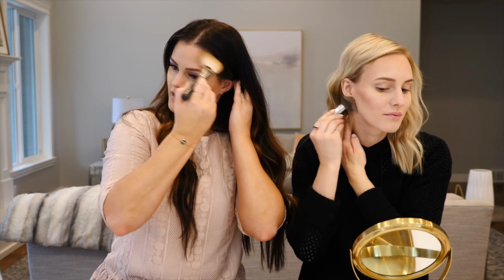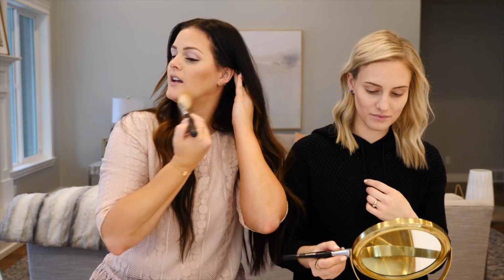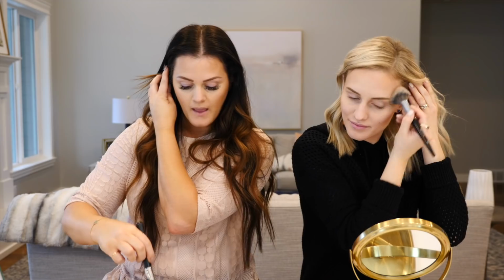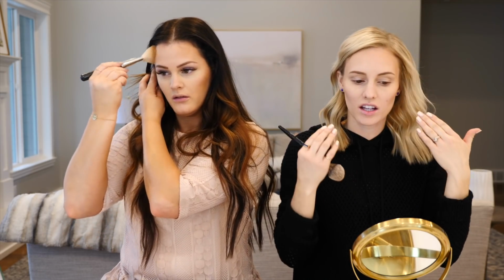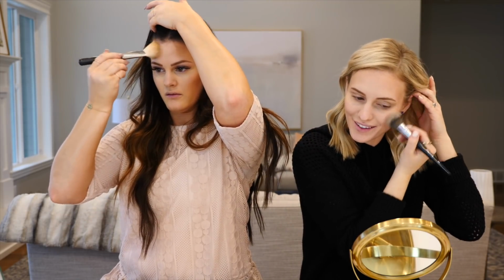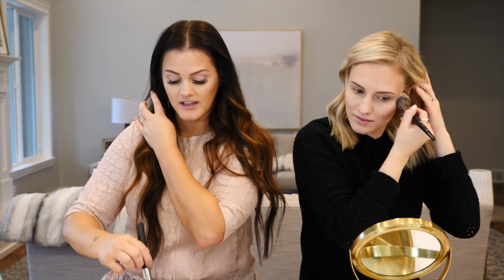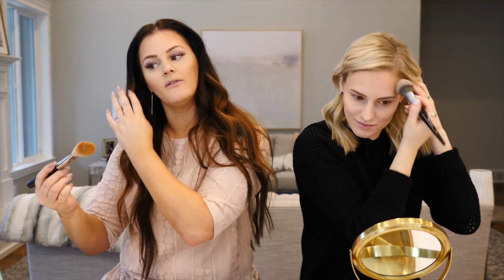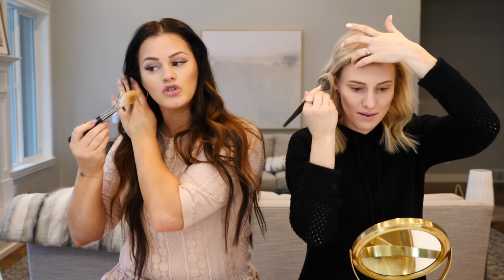I feel like for me, the longer time I'll sit and blend it, the smoother and nicer it will look. I feel like this is the hardest thing for me. I think it is for most people, because you don't want to look like you have lines everywhere, you want it to look blended. And if you watch any makeup video, that's what they say. You just need to take your time blending, and it's true.